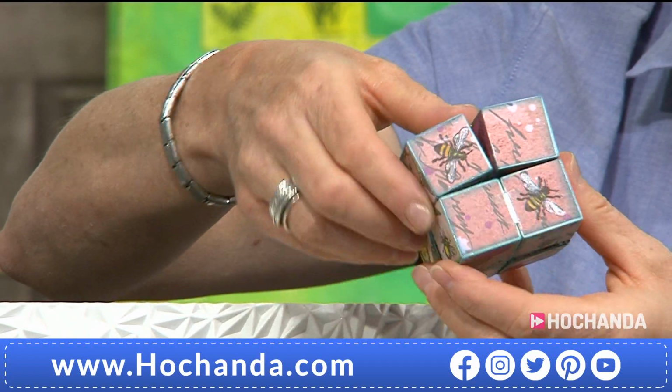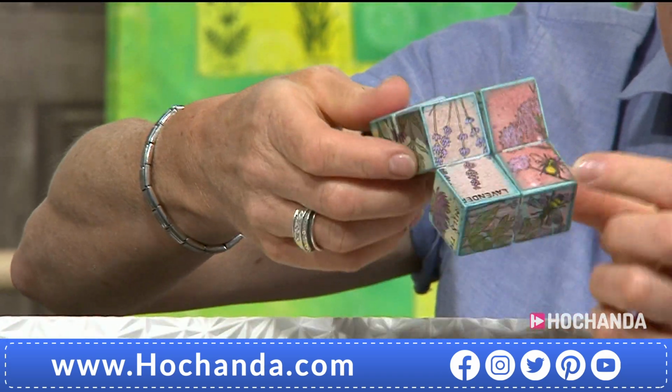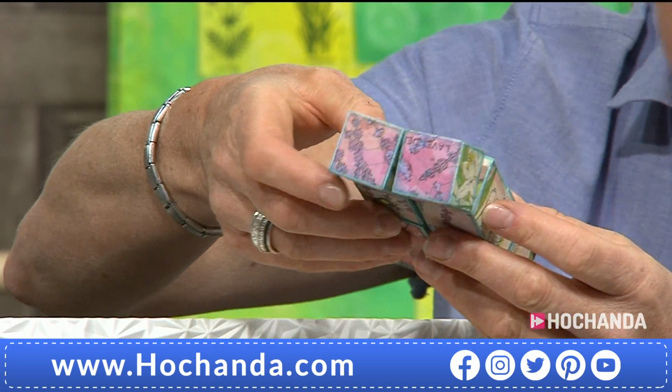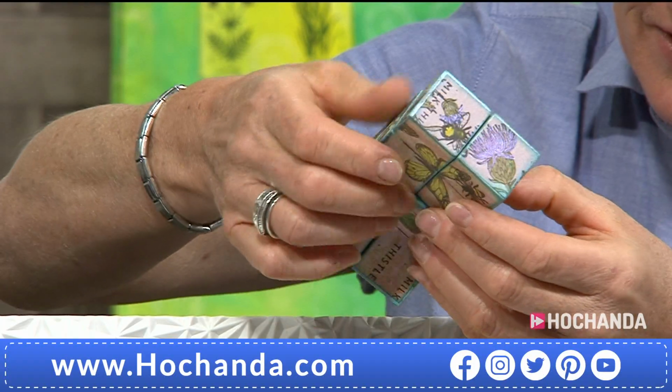I can show you that. I can then turn it up that way. Oh my word. Has this been bought and then the stamps have been placed on, Kay, or was this made out of card? This is fascinating.